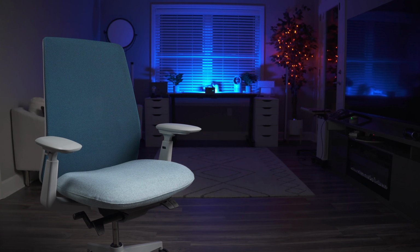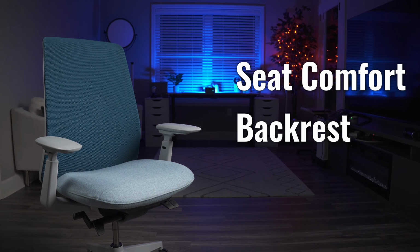Now let's dive into the overall comfort of these chairs. I like to break this down into 3 main categories: the seat, the backrest, and the armrests. Starting with the seat, this is where we start to see some pretty significant differences between these two chairs.